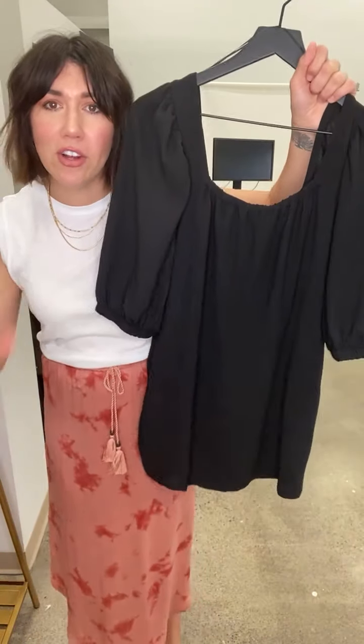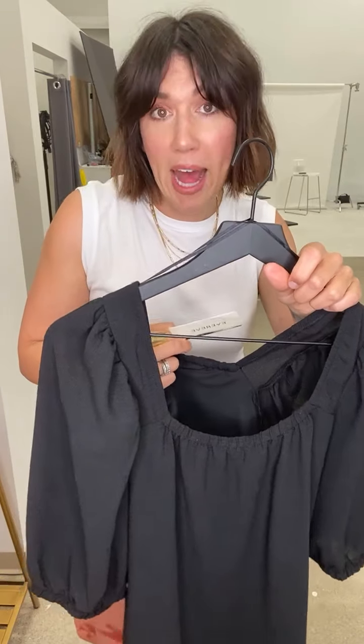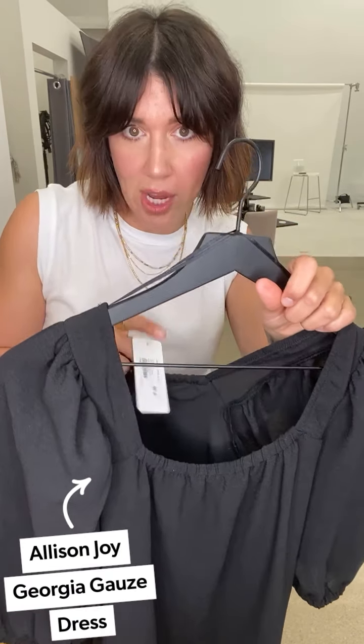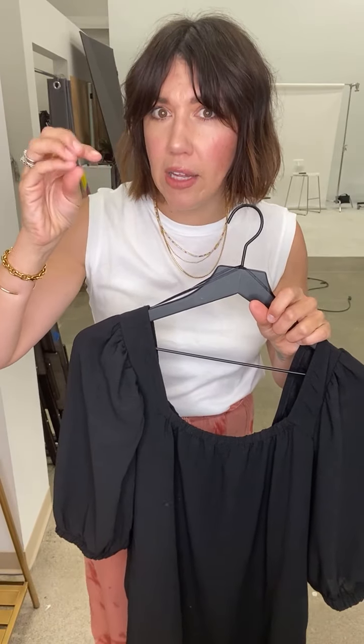Okay, this is your answer. A little black dress, always the right way to go no matter what event you have coming up. This is by Allison Joy. This is the Georgia gauze dress. I don't think it's completely gauzy. I think it's a little bit more of an elevated, dressy gauze. You probably can't see it here. It just has a little bit more of a dressier vibe, which I love.